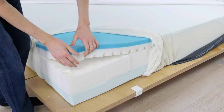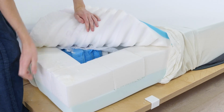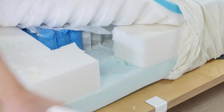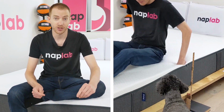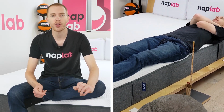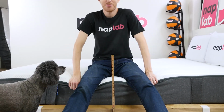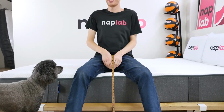Lastly, I was also impressed with the support at the edges. This is one of the thickest perimeter edge support foams I've seen at 6 inches thick. Perimeter foam, if it's included at all, is typically about 3 to 4 inches thick, which is usually more than thick enough. With 6 inches, it creates exceptionally good support all the way to the edge of the mattress.